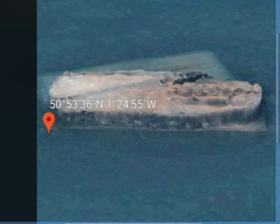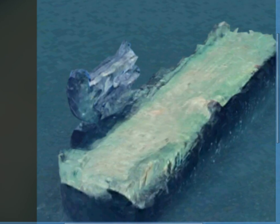Well, we thought it was a bit strange. The thing is, depending on what angle you look at it, one minute it looks like a ship, one minute it looks like a structure. Yeah. It's got the colour of a sandbar, but that other rectangular section in green looks to be something that's on the base of something else.